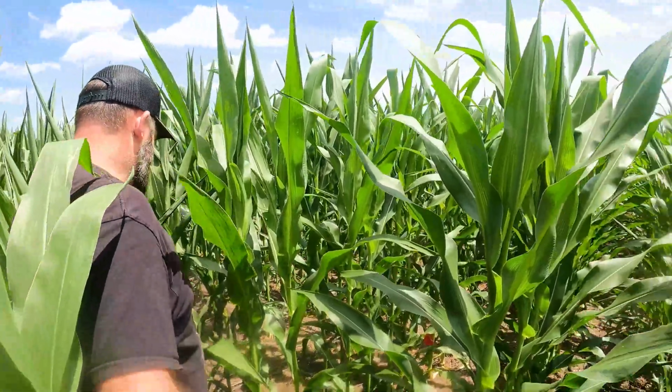But the big thing is, it doesn't matter what the variety is, it takes the same exact number of days from tassel to black layer, the same GDUs. The only difference in our corn day varieties is how fast it gets to that VT. And a lot of people growing corn don't even know that. I did not know that.